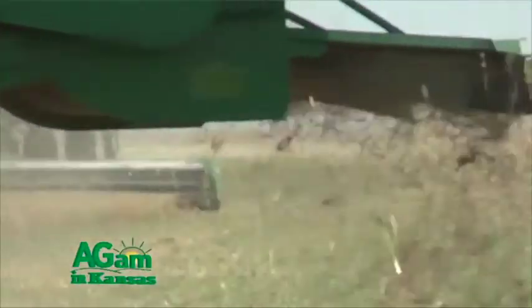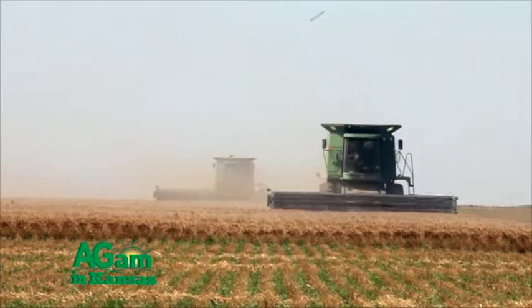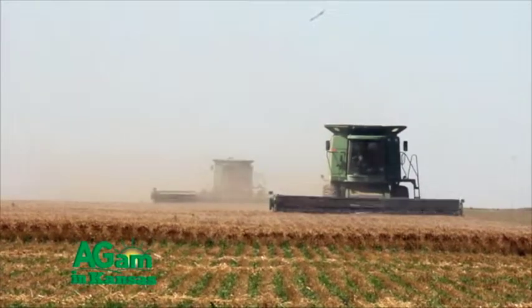So what's your time frame usually on wheat cutting? From the time you start, how many days does it normally take? 5 to 7. So you probably should have been done by now. Yeah. But we're half done.